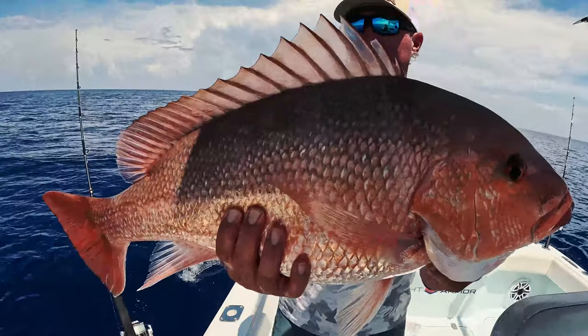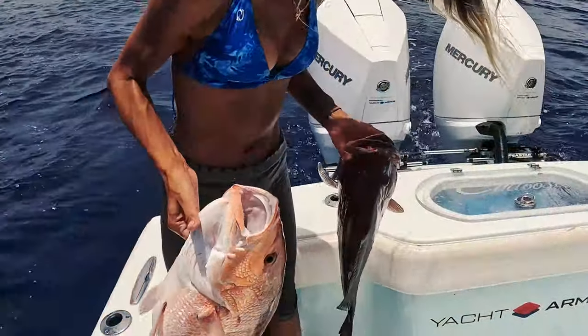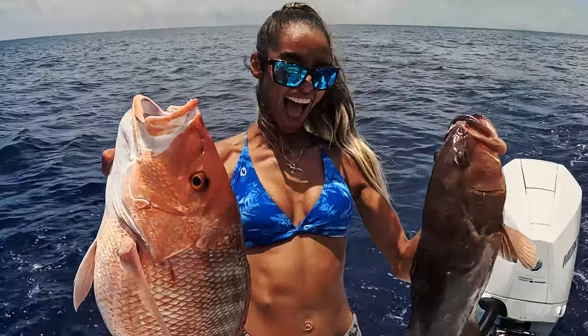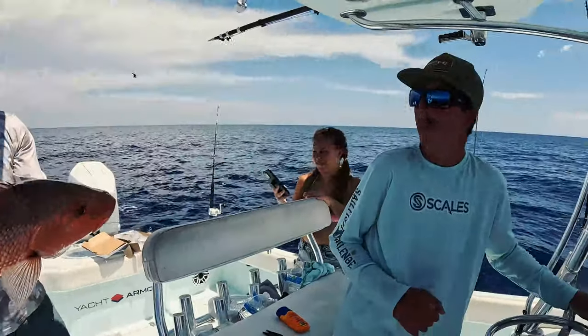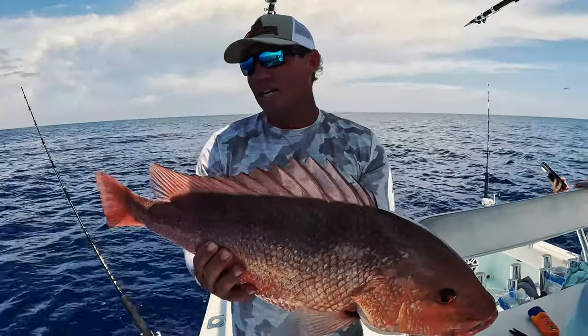So if you're in the St. Pete area on the west coast of Florida, I highly recommend that you come fish the west coast of Florida for bottom fishing. It is some of the best bottom fishing you will ever fish in this country. It is loaded with rock. It's got tons of reefs. It is known for this. Grouper, redfish, red snapper.